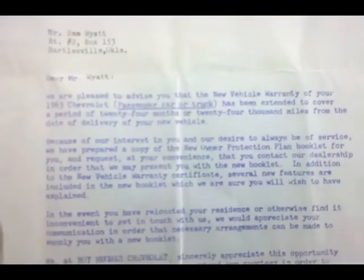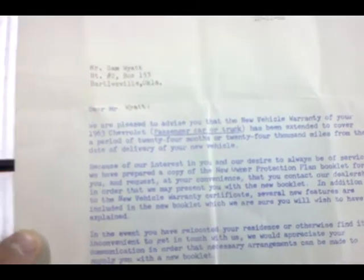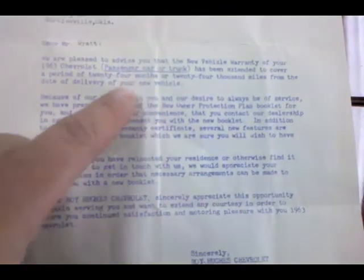And then here's, I haven't seen a letter like this in a long time where they make true Xerox copies, but it was a new vehicle warranty extension letter from the dealership to Sam Wyatt. So basically, they had a warranty extension of 24 months or 24,000 miles. So a 2-year, 24,000 mile warranty on this car, which who knows if it was ever even exercised.